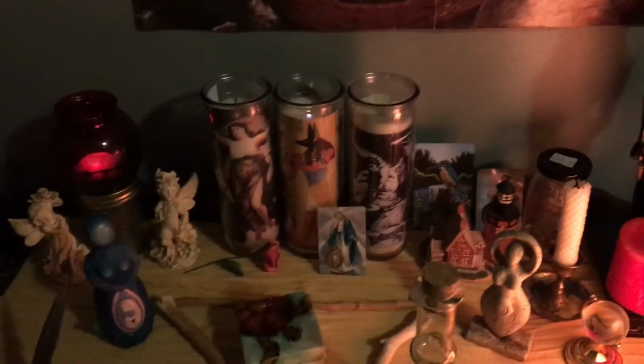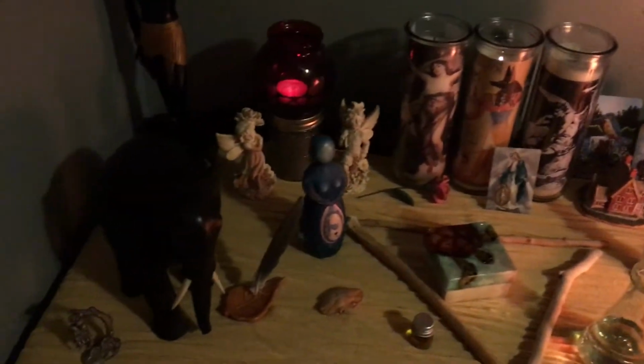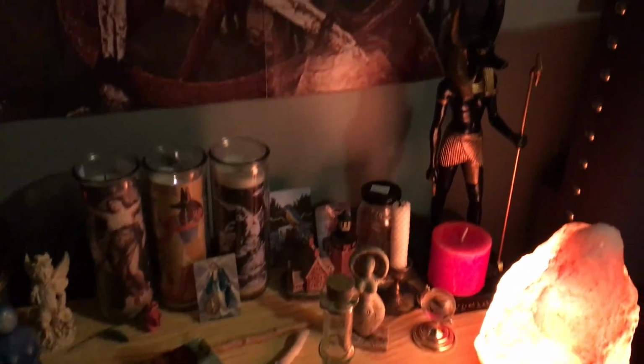My altars are never really planned. They're just kind of eclectic, and what feels right goes on it. So this is what felt right to me to represent the summer solstice and June.